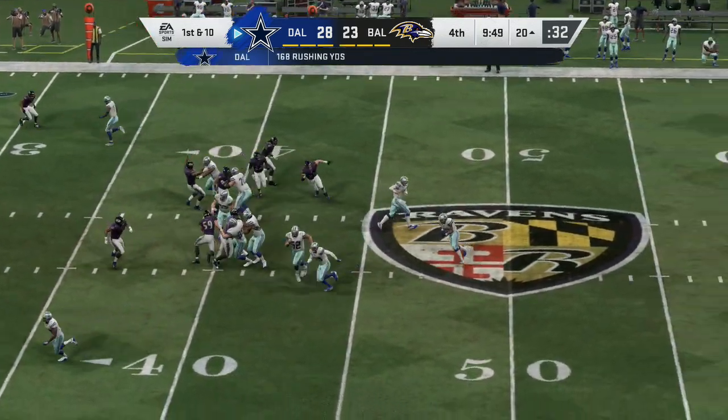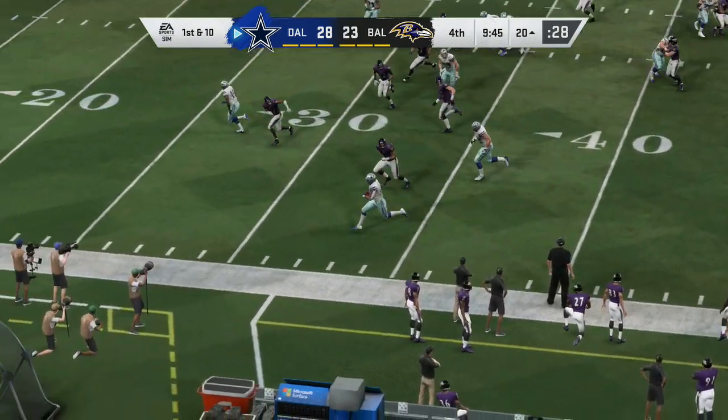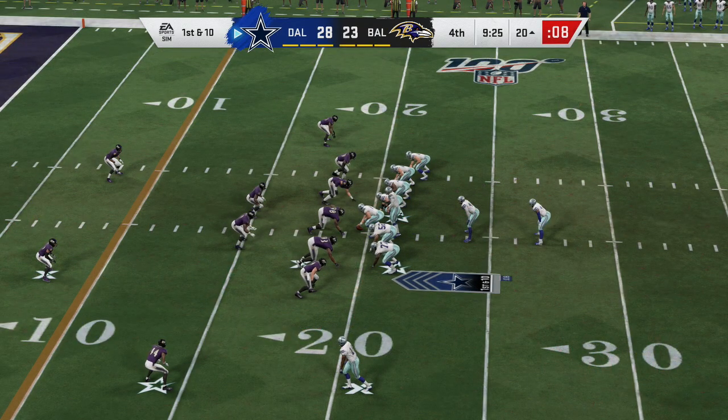He's still rumbling, isn't he? Still looking fresh in this one despite the heavy workload. But you and I both know, well-conditioned, and he did tell us that he thrives on being at his peak late in ball games. Let's go.